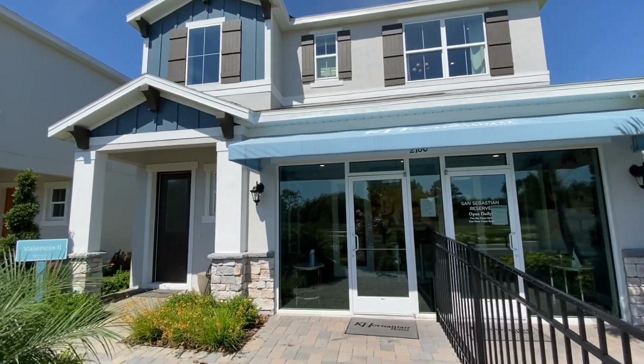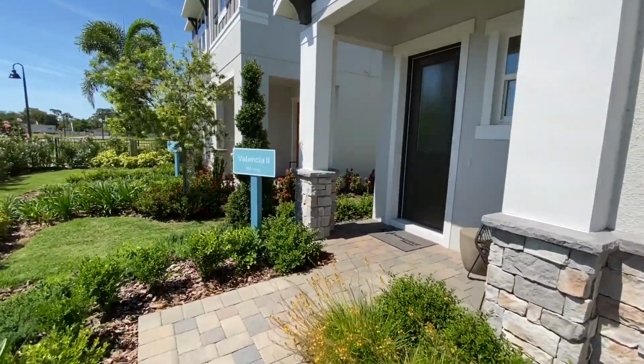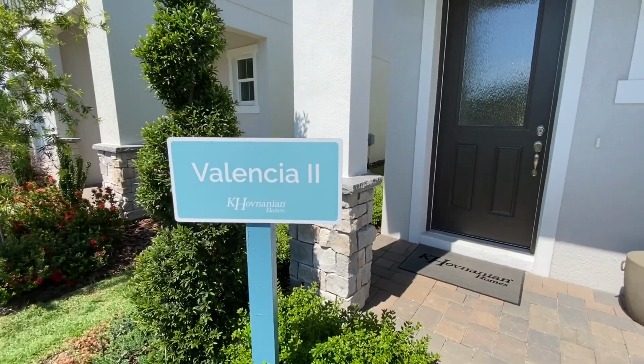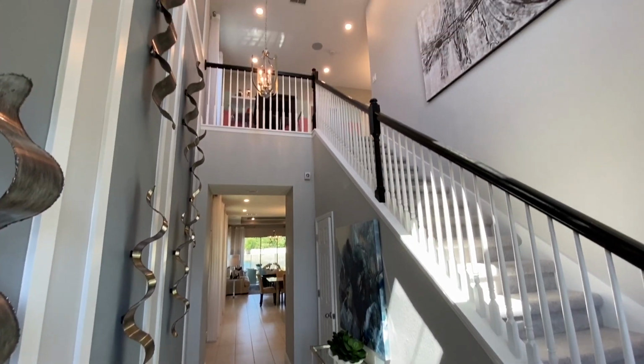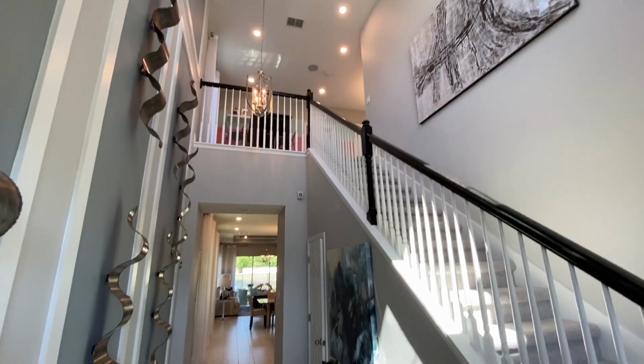Today we're back out in Apopka. We're in San Sebastian Reserve by Hovnanian Homes. The model that we're looking at today is called the Valencia 2 model. And as you can see, it's a two-story property with a two-car garage. It is 2516 square feet, features four bedrooms, 2.5 bathrooms.